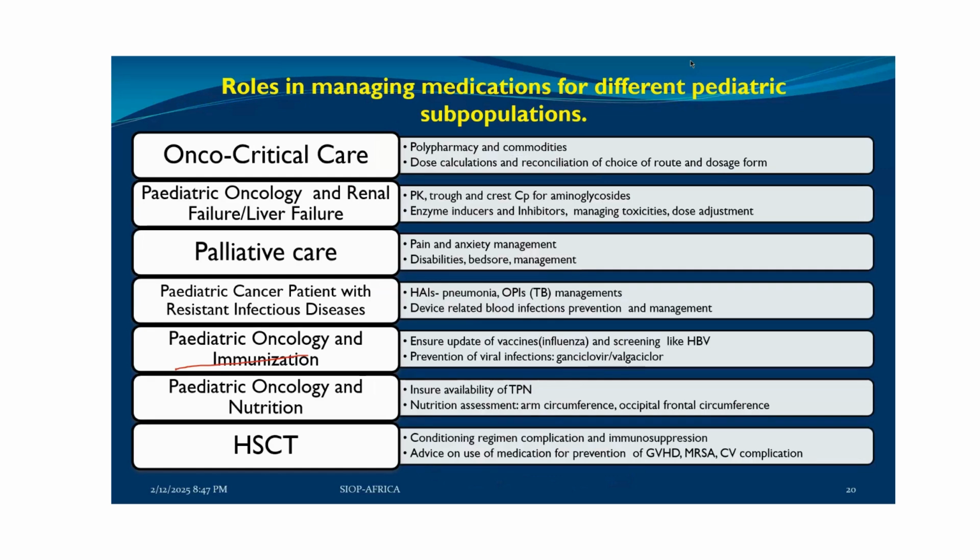So the role in managing medications for different pediatric populations is one of the critical roles we have to understand. But the challenge is that most of these roles are based on subspecialties. So a clinical pharmacist can go further, maybe do a fellowship in infectious diseases, or a fellowship in bone marrow transplant, or any clinical attachment. First is oncocritical care. In critical care, we have a lot of polypharmacy and comorbidities. Some patients can acquire secondary infections, maybe because of device-related infections or other complications. So those calculations and reconciliation of choices of route and dosage form are paramount.